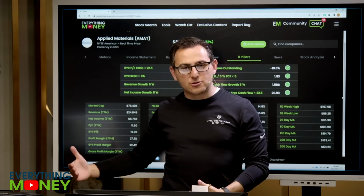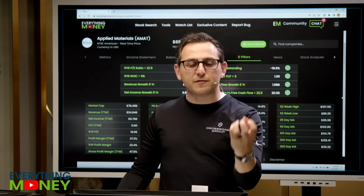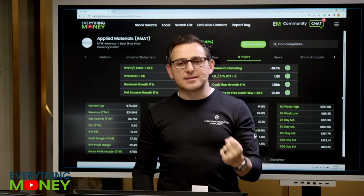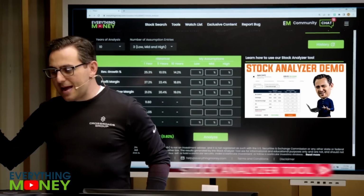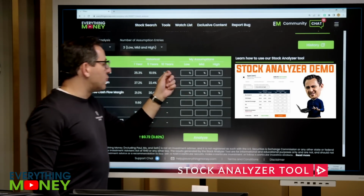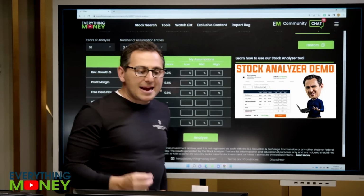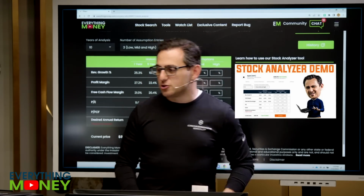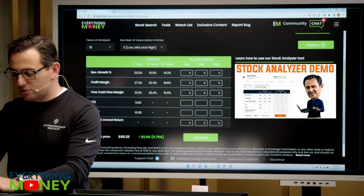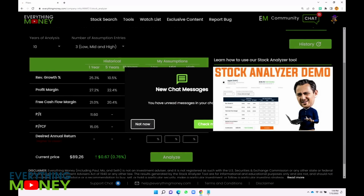So let's go to the stock analyzer tool. We use the stock analyzer tool as a way of taking our assumptions about the future and telling us what price to pay for the stock today based on that. Now, in the last 10 years, the revenue's grown 14%, 10% in the last 5 years, and 25% in the last year. My goal is to make very conservative assumptions and buy stocks that fall under that conservative assumption. So I'm going to go to 4, 7, and 10% revenue growth. Profit margin, again, really high.